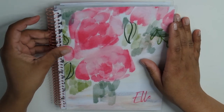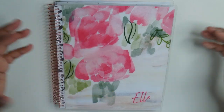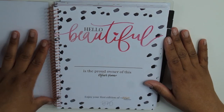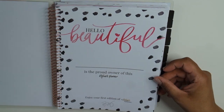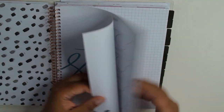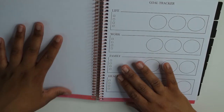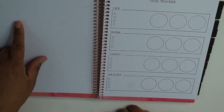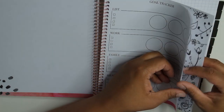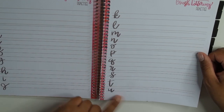They're both coiled though, as you can see. They're both that type of notebook. But there are differences in the inside and how it's actually laid out. But I just want to open this quickly to show you. So, you know, you have your first page where you can put your name in, and you get those first title pages. Here you have a page that says Dreams and Schemes, which I think is very cool. Your goal tracker for life, work, family, and health. And then they even have brush lettering practice, which is really awesome.